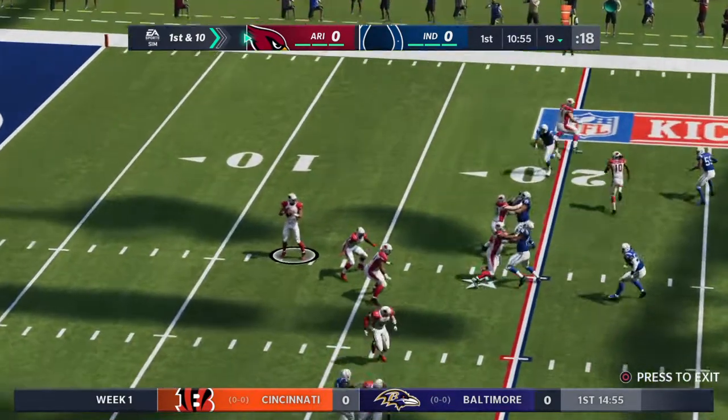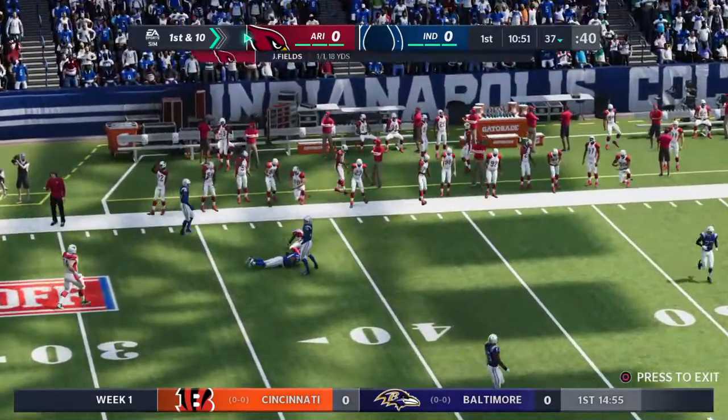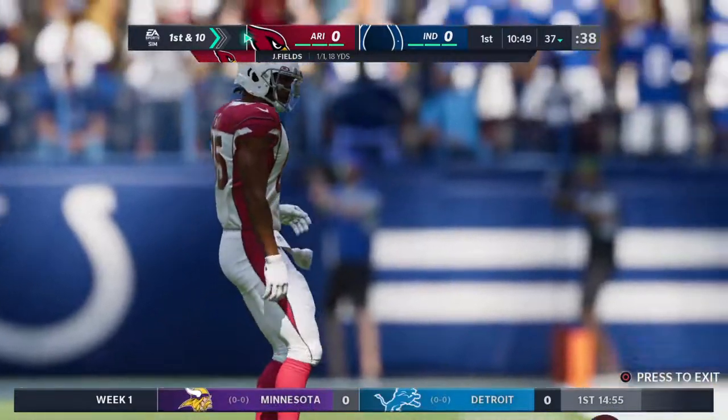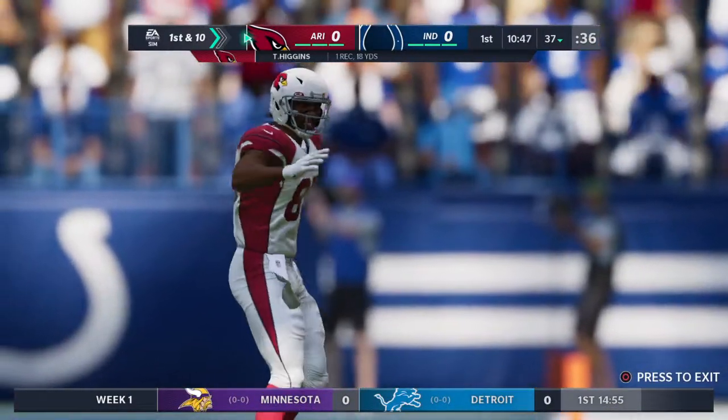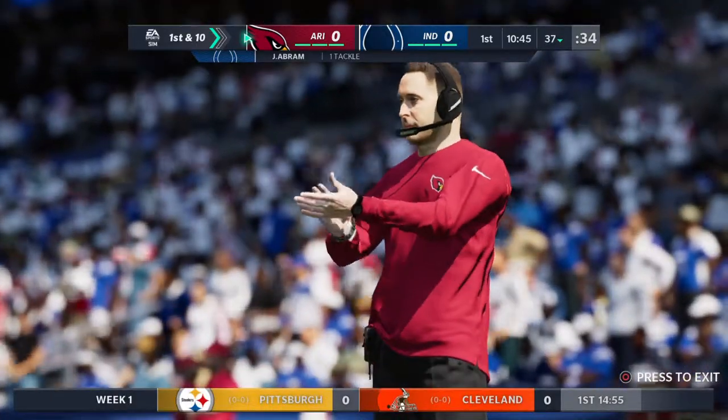The play-action fake. They'll look to throw. That one taken in by T. Higgins. And he's taken down, but able to slip across the 35. An early statement on the game's first play. 18 yards and a first down.